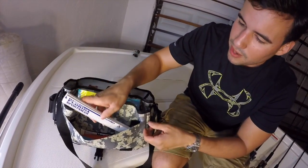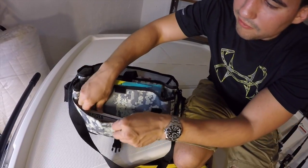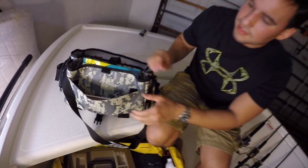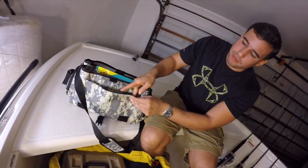So that's what I have right now on my freestyle bag. I'll probably add more things, like I said, in the future, but I definitely recommend this bag. I really like it so far.